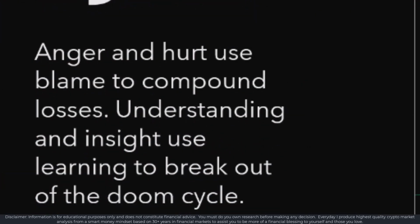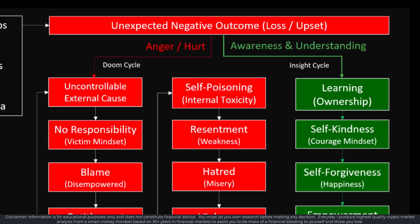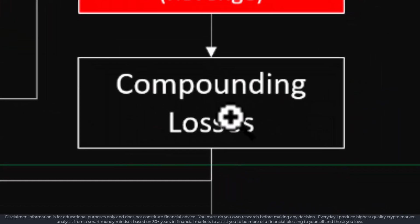Anytime we get an unexpected negative outcome, of course we get upset, we get hurt, we get angry. This is normal. But if you push that onto an uncontrollable external source, you're creating a victim mentality. The only way to become a victim is to blame. When we blame, we become disempowered. Blame doesn't solve losses, it compounds them. It's a really big problem.